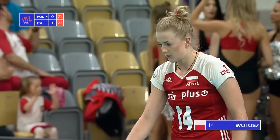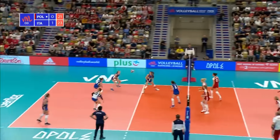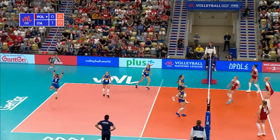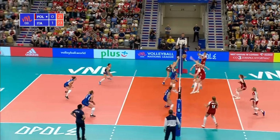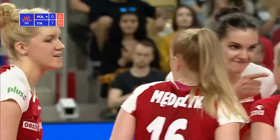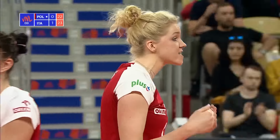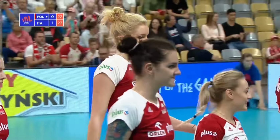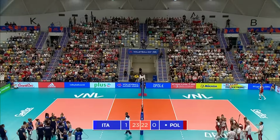Serve will come from Volosh, the replacement setter, who's been on for the second set. Oh, she's played a good serve there. Italy in trouble. They've got to cross it here. High up and over. Chance for Poland. Chance they take. They're within 1, within striking distance. So Italy have called a timeout. No surprise there. Chance to just quell the momentum.